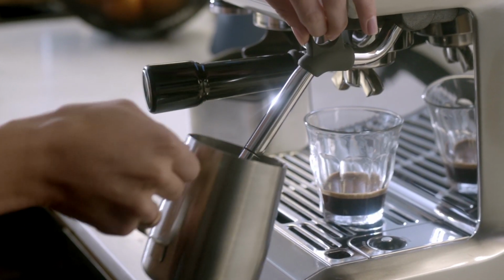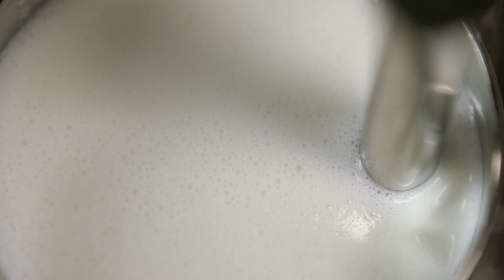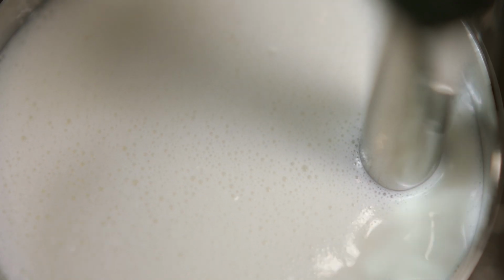Some of the things to look for when you're starting to pour latte art at home: you want to start with perfectly microfoamed milk, and Sage makes that easy because their technology takes care of so much of the work for you. Just by pressing a button, you're going to be able to get that really viscous, paint-like microfoam.